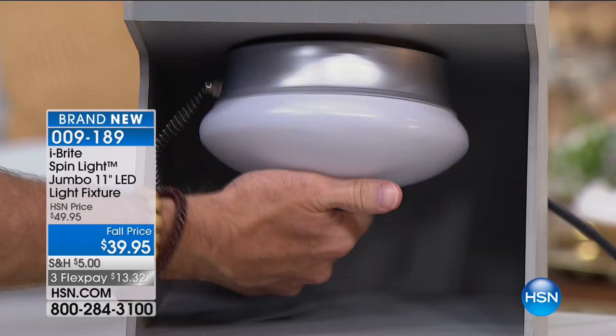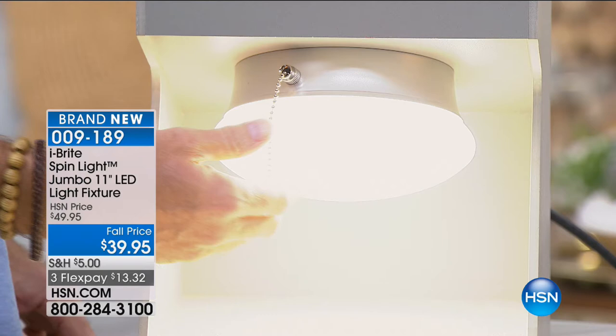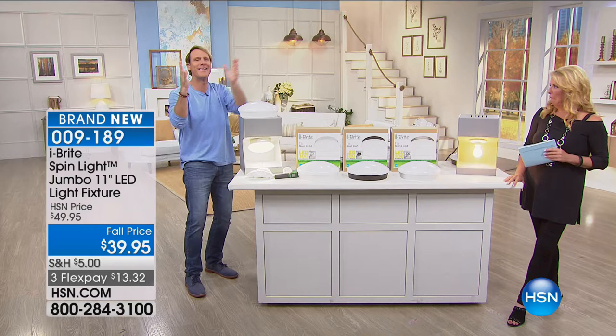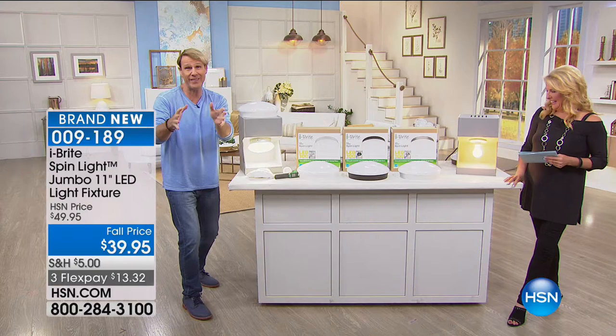In less than 7 seconds, I now have a flush mount, and I can operate it with the chain, or I can use it with a switch. Either way. My wall switch, if it's controlling that light, absolutely I can still use it. I wish I invented this. Listen, you gotta get two or three or four of these. This thing will last 45 years. It uses 78% less energy.